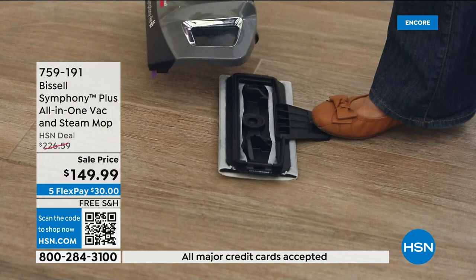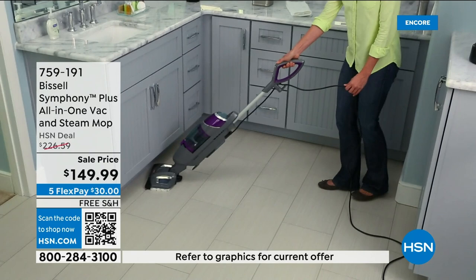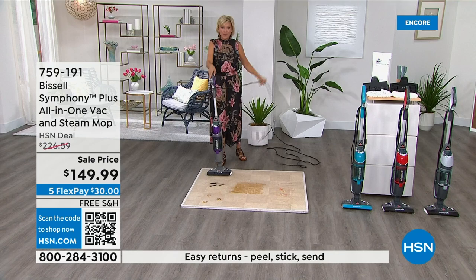If you have a favorite color, you heard Jenny mention the titanium and the red are exclusive to HSN. We also have the beautiful purple and the teal. They're all here, one payment, $30, it's yours. No charge to ship, that's on us, free. That's almost $15 savings on top of, you know, $50, $60, $75 off on this amazing all-in-one.